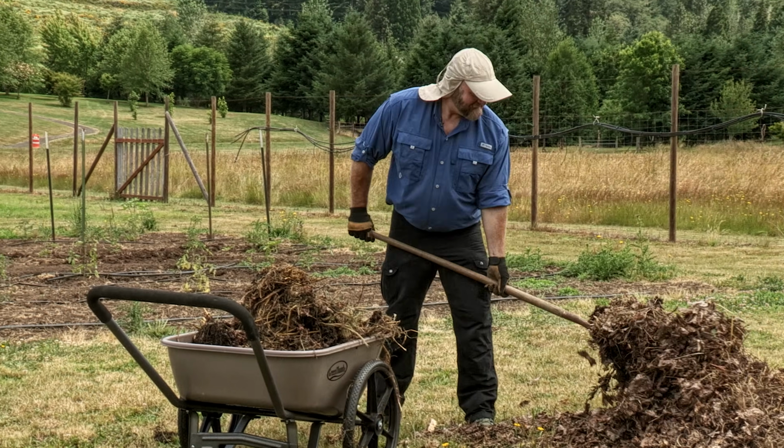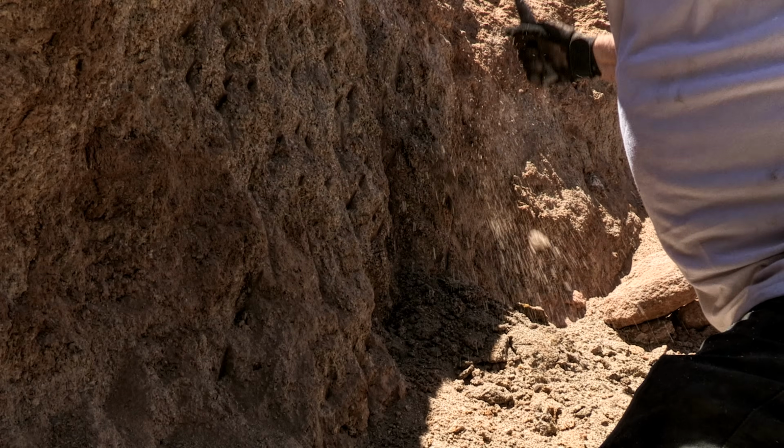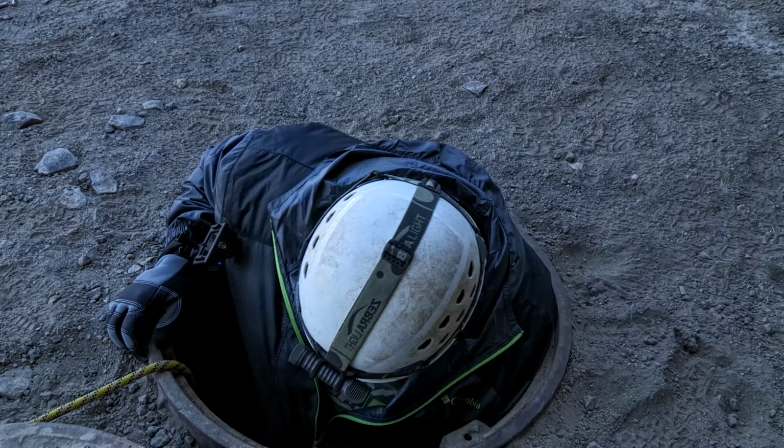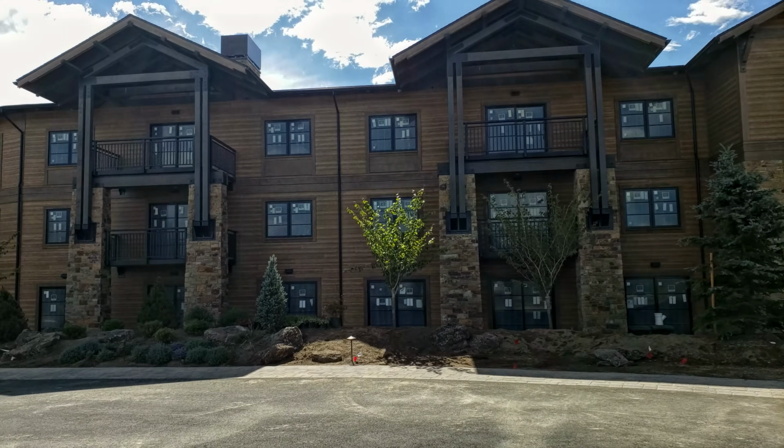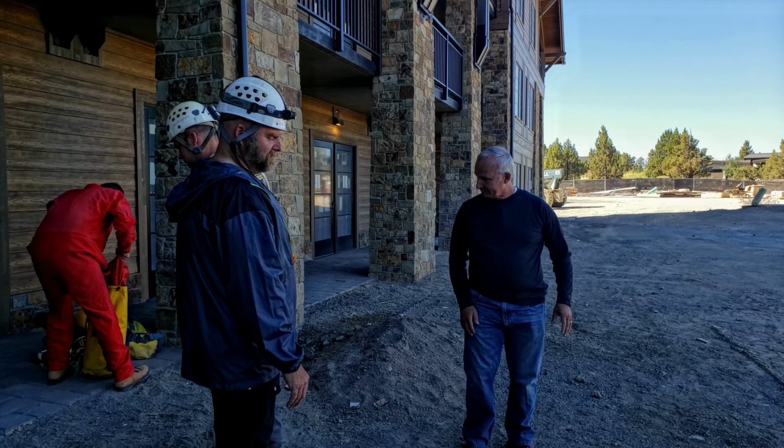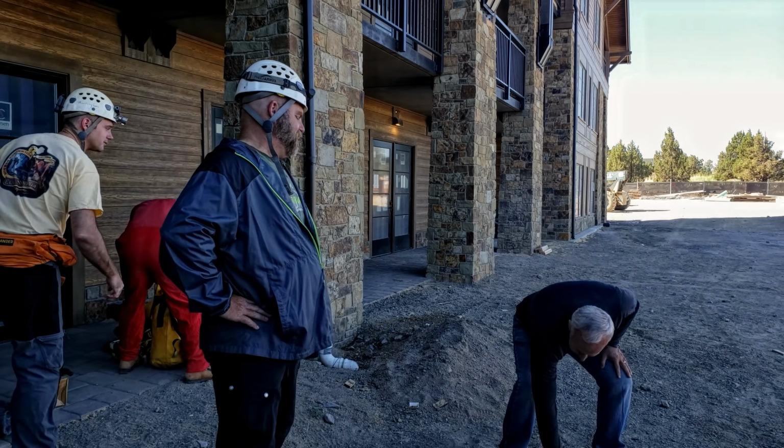With my previous adventures focused on getting dirty, we decided to continue with the theme and go underground. I would be spelunking with some professional cavers. Oregon High Desert Grotto has invited me to join them at the Pronghorn Resort just outside Bend, Oregon. They were doing a survey of a recently discovered lava tube.